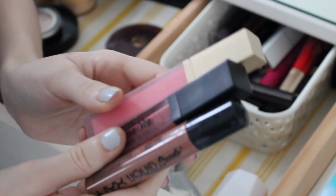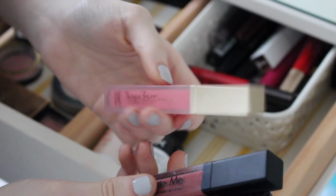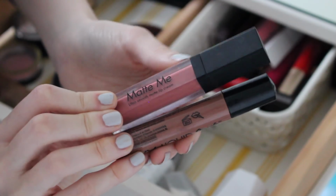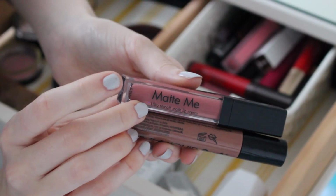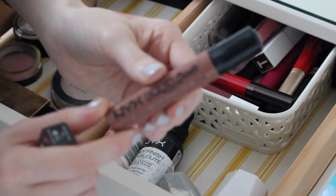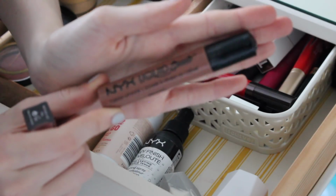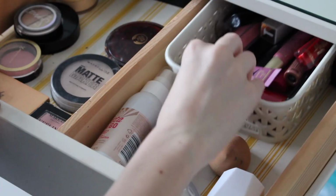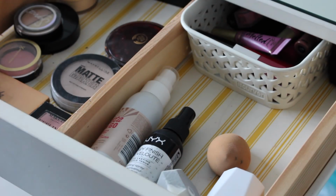So I have a few different matte ones. This is a Tiny Bear one, but it's super pink. I don't really wear these kind of shades anymore. This is the Sleek Matte Me lipstick in the shade Birthday Suit. And then this one is the NYX Liquid Suede in the shade Sandstorm. I also have a couple of the Too Faced Melted Matte lipsticks, which are pretty cool. But that is all I have in here, to be honest.